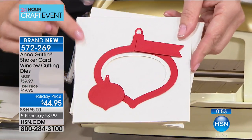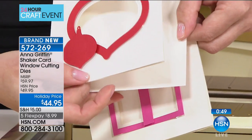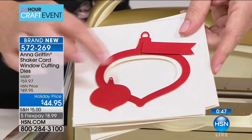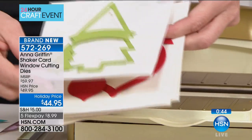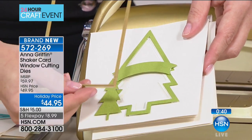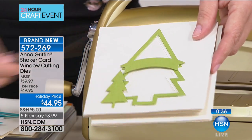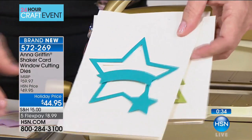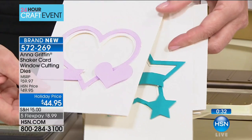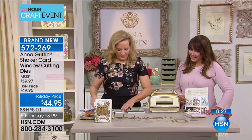Every single time, same thing. The card is cut. See how that is open? You're going to cut the window, you're going to frame the window, and you're going to use this die to create the window, and the big window for whatever shaker bag or shaker tray that you're going to make to shake away. Again, star, heart, get it? I get it. Good. You got it? I got it. Okay, good. We have 30 seconds left.